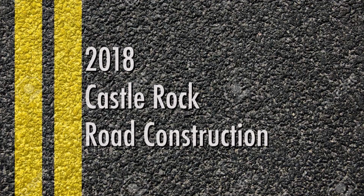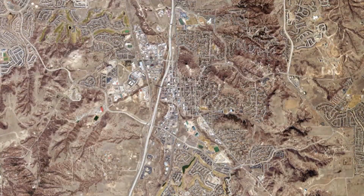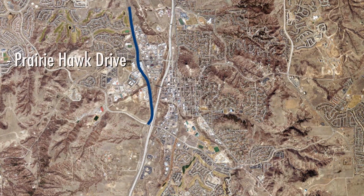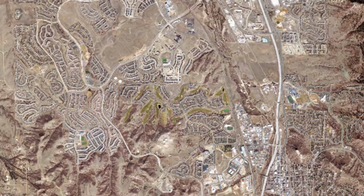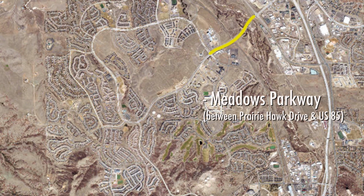Here's the plan for this season, the road construction of 2018. Crews will be working along Prairie Hawk Drive, Plum Creek Boulevard, Woodlands Boulevard, as well as portions of Wilcox Street. Meadows Parkway between Prairie Hawk Drive and US 85 will be reconstructed. After that, crews will also do some work on Meadows Boulevard.